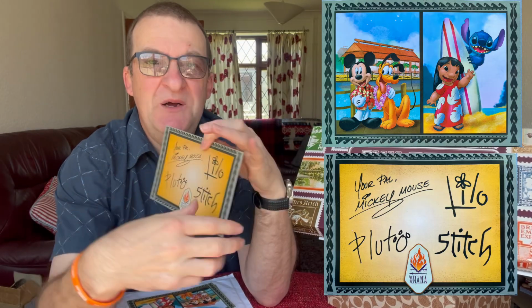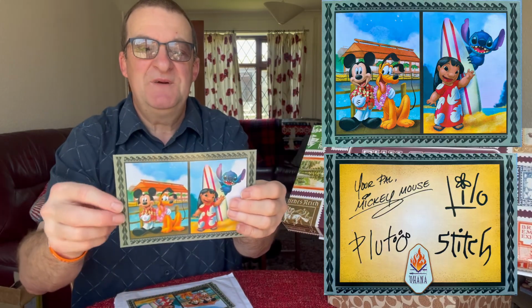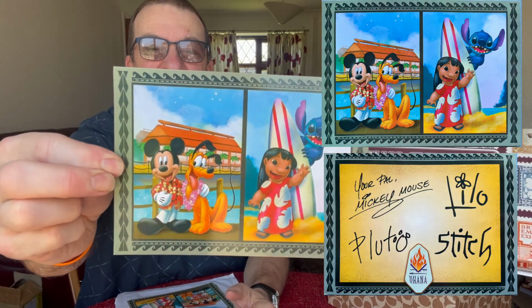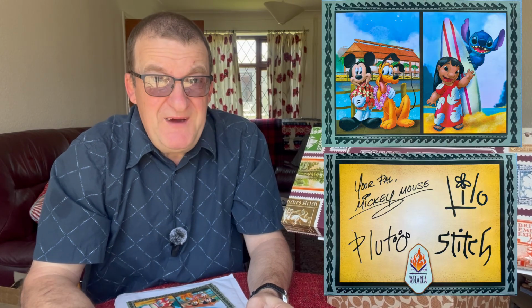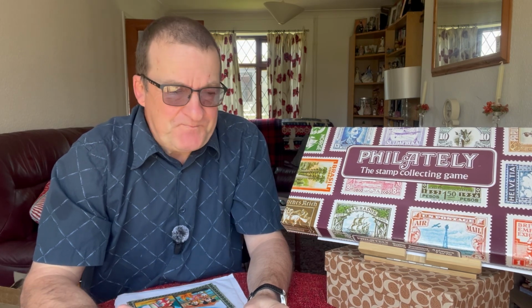Now, obviously, this is printed on, and this one you have Mickey and Pluto as per the front, and you have Lilo and Stitch as per this side here. Now, these were characters at the Ohana restaurant for the character breakfast. Now, I've never had a character breakfast at Ohana, but I've eaten several dinners, and they're not character meals. It's just the food and the ambience of the entertainment there.